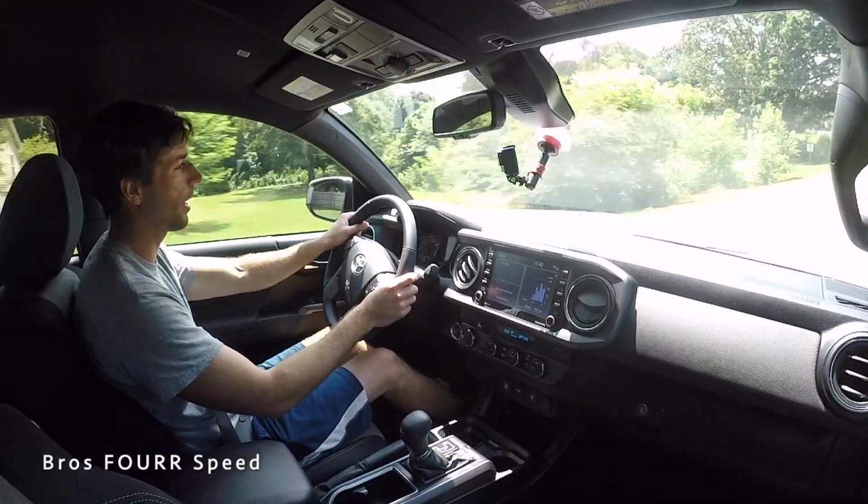You're not trying to go 0 to 60 in a Tacoma, so getting up to the speed limit just like that is fine. Compared to some of the other competitors, it has a little bit less horsepower, but I think it's fine for a pickup truck. And it also handles really well for a Tacoma.